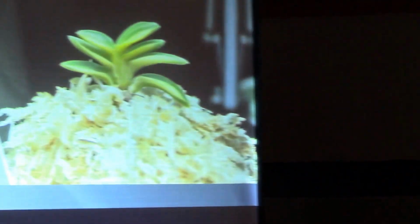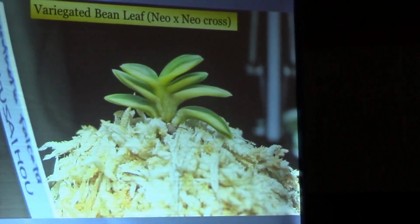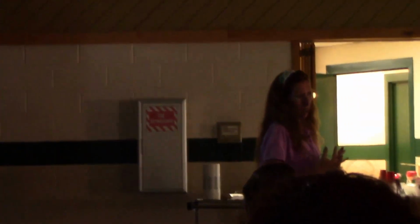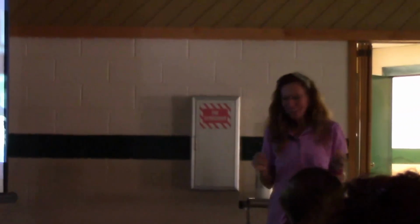Now I heard that 2 summers ago, last summer, not 16 but 15, that there was a plant that went for $30,000. Because people are crazy. Yeah. I'm just saying. People go nuts for variegation.